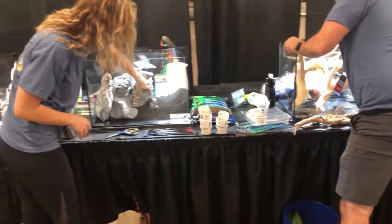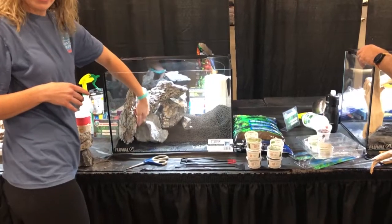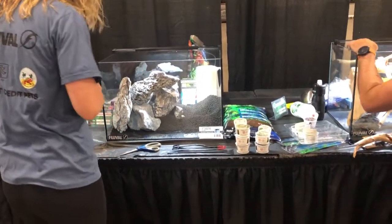Look at this. I like that top one with all the texture and stuff on it. Yeah, that weathered look. Got my little cave. Yep, that's looking sharp.